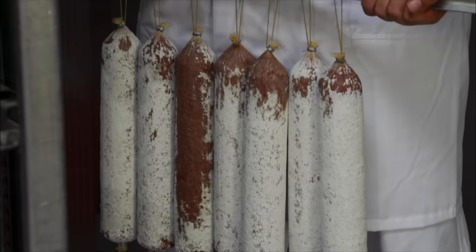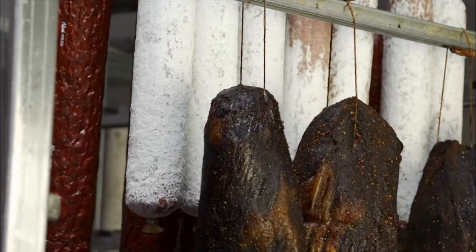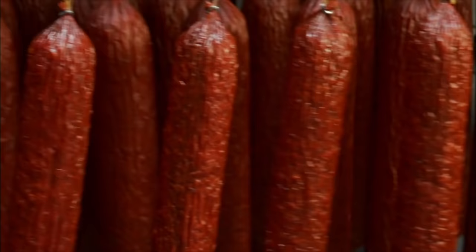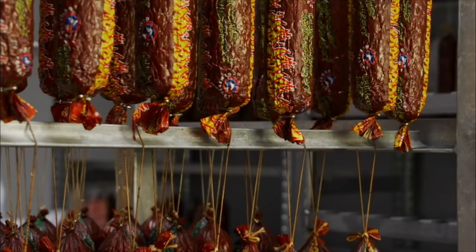In the beginning was an empty stomach and an urge to survive. Hunters didn't bring home fresh meat every day, so to ensure a regular supply of protein, many civilians came up with methods of preserving food. A long time before we had freezers.